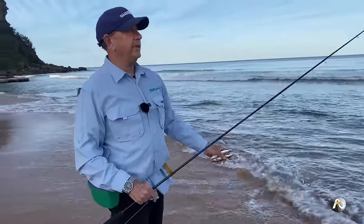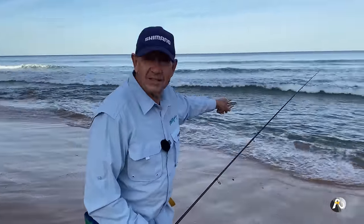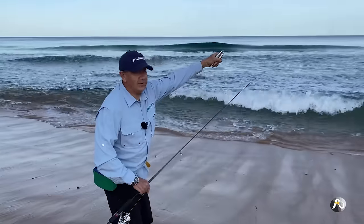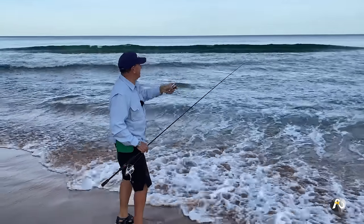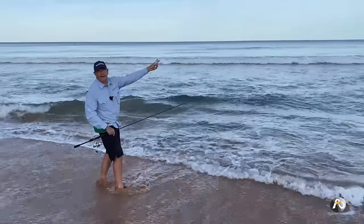The gutter that Laurie and I are fishing in is just along here. And it starts right here. It's kind of like a little bit of a V shape here. And the water from these waves is washing that way.